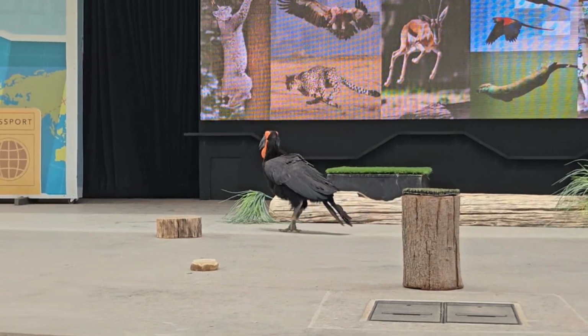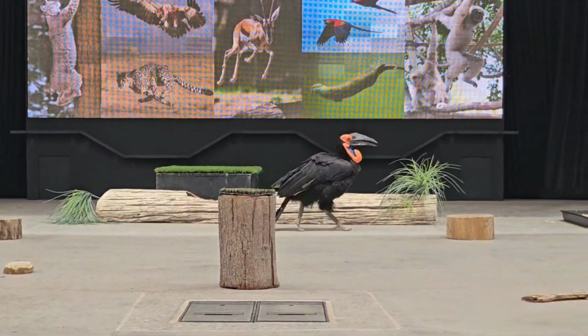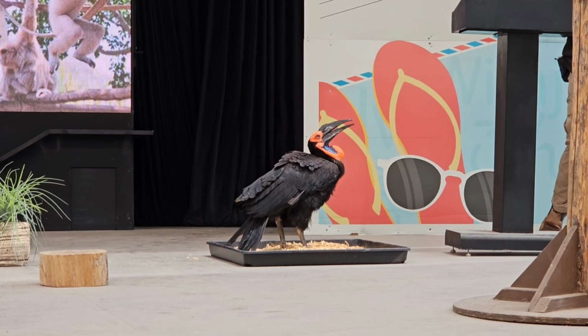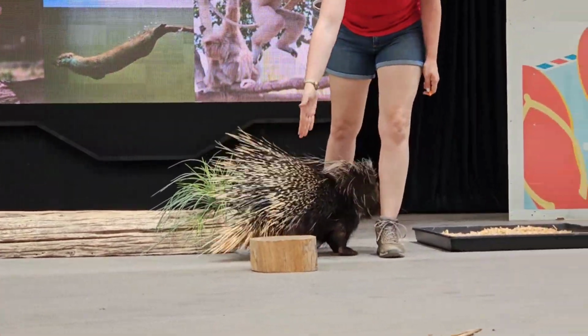Chase after prey. And once they catch up to their prey, they'll peck it down with that big beak of theirs, toss it up into the air, and swallow it whole. Now, the southern ground hornbill, as you can see, she has those big, beautiful legs.